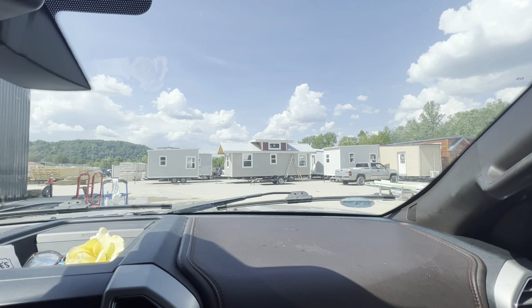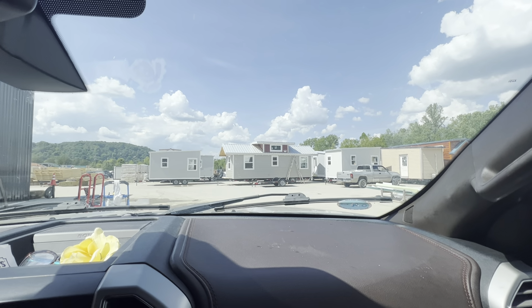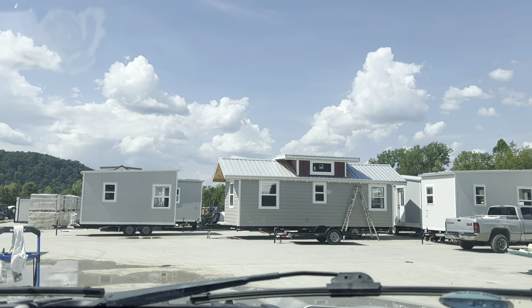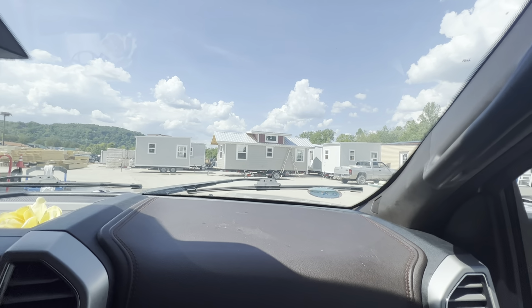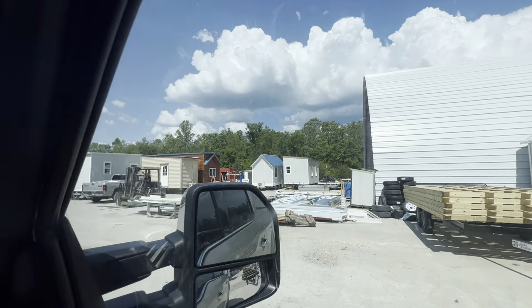Incredible tiny homes. Look at that sky, Amanda. Isn't that pretty? Wow. Look at that. All right, look at this. How many people's got this many tiny homes laying around here? Now that right there, isn't that a Dalton right in front of us? I don't know. Look at that. See that, Grace? I love that color combination.